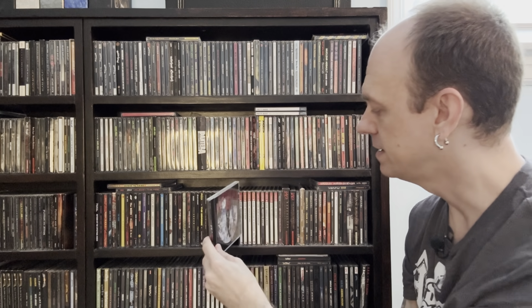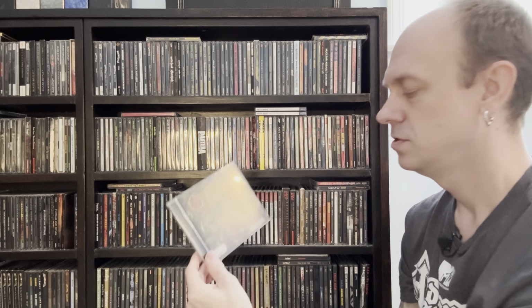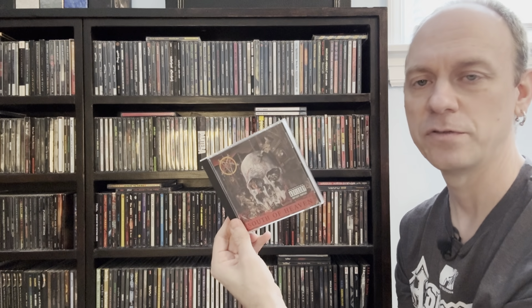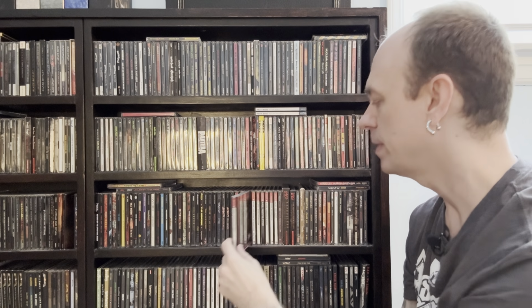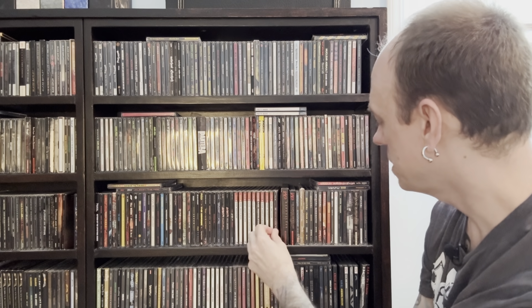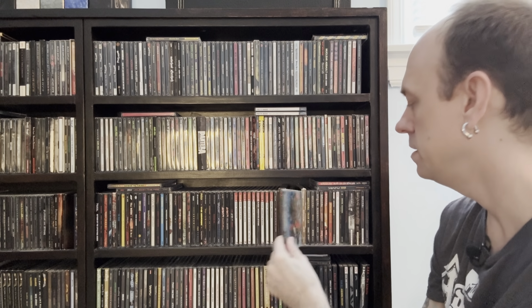Live Undead, had to get that because I got the figures. Rain in Blood, good stuff, but my personal favorite, South of Heaven. First album I got from them, though, Seasons in the Abyss. A lot of other good stuff, got their whole catalog all the way to the end.